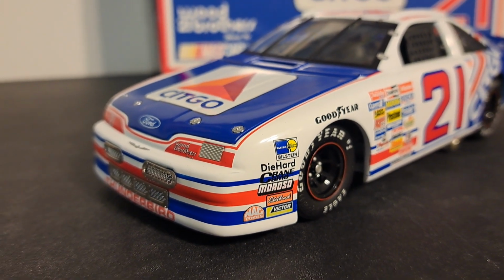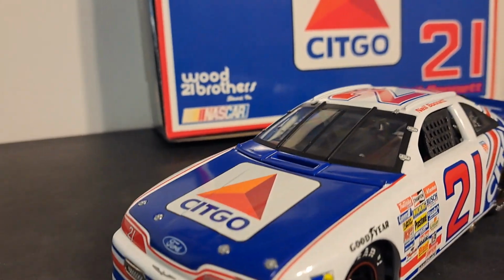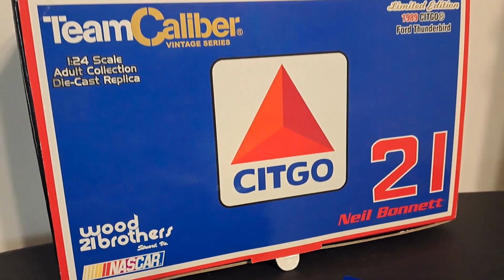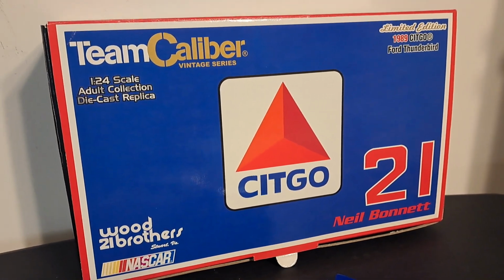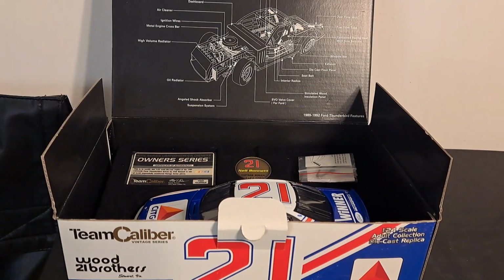This is a Team Caliber vintage series car. It comes in this large box that you see back here, and we're going to take a look at the inside of it because I'll tell you, it's amazing how they packaged these things back in the day. Let's take a closer look at this.